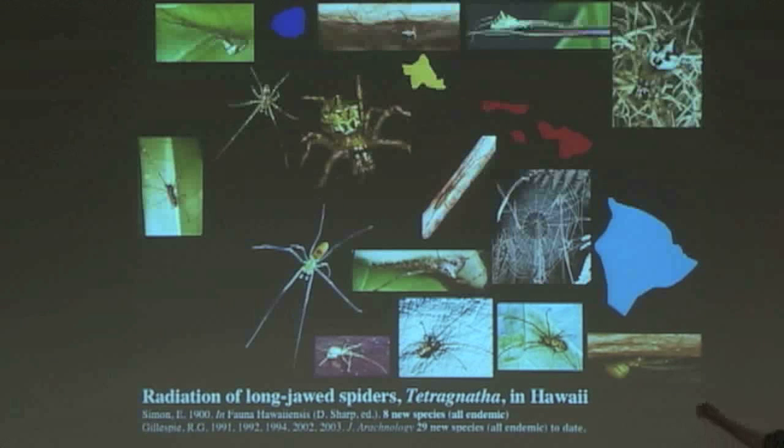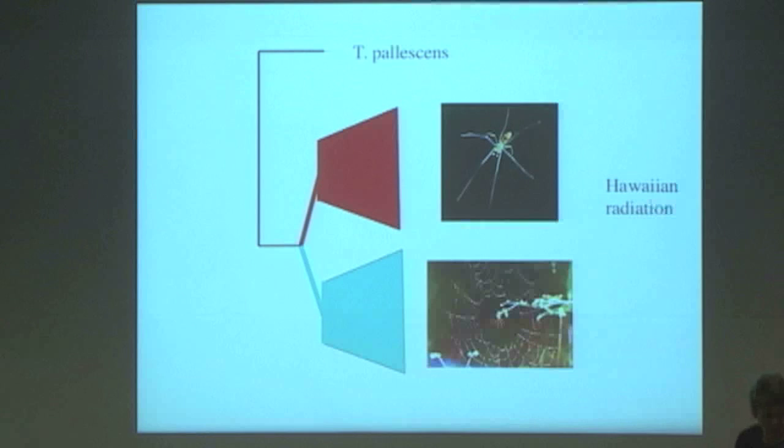You also get these ones here that you see with the photographs that David Liittschwager and Susan Middleton took. These are the ones that you see just sitting out there. They don't build webs, and they represent another radiation that's become a cursorial predator. So based on molecular data, what we found is that they've diversified both within ones that just run around and don't build webs, this group here, and ones that do build webs and are still very diverse. And you get rapid diversification of both of these forms.